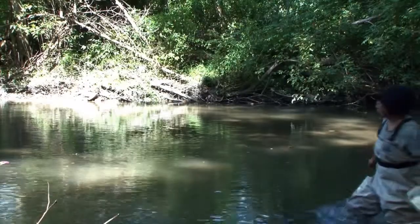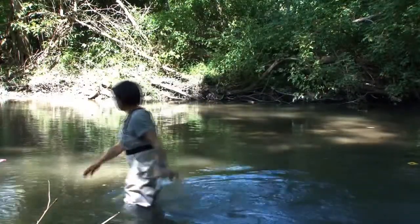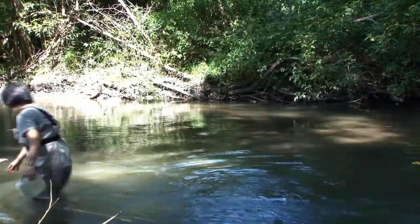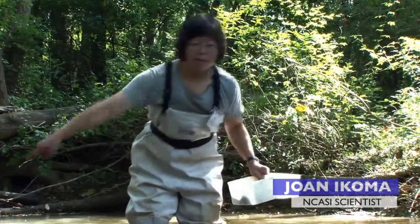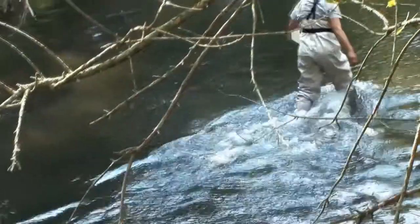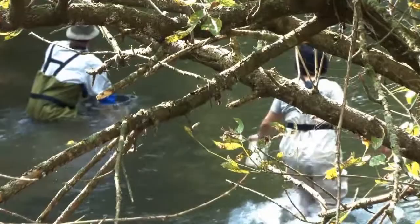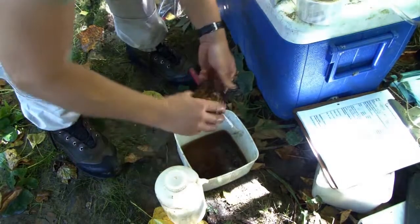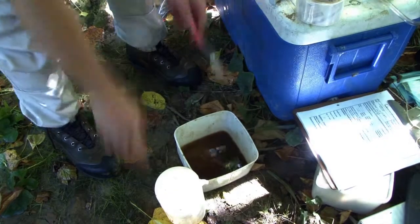We're sampling for periphyton, which is algae on rocks. We're kind of looking for fist-sized rocks, although they're not always available. And we try to select a rock within 3 feet of the marker. The biomass is determined by measuring chlorophyll A, which is a green pigment in plants. And so we'll do that back at the lab.